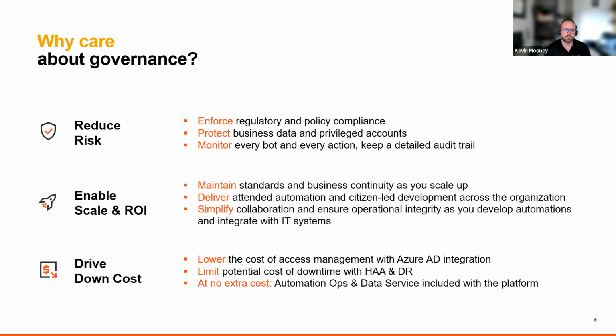Especially for those of you who work in regulated environments. So banking, insurance, healthcare, government, even if you don't work in one of those environments, you still have data that you want to work with. You still have information that is critical to your business that you need to protect, right? So we want to ensure that we help you reduce the risk by offering you a true enterprise platform with the controls that align to your business needs and your regulatory needs.